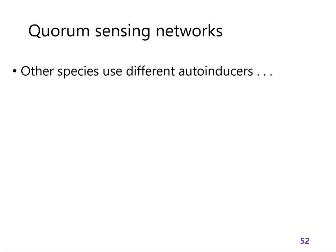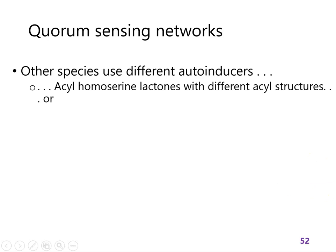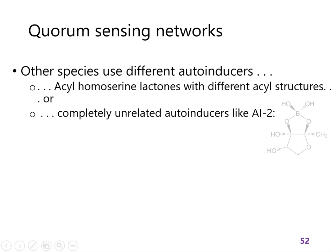So that's what this slide shows, that there are different homoserine lactones with different acyl structures. So that's the length of the chain on the end of that molecule I showed you. But there are also completely different autoinducer molecules. So this one was discovered, I want to say around the year 2000, and it's super weird. It has a boron in it in this really bizarre structure. Anybody who's done a lot of organic chemistry and biochemistry would look at this and kind of shake their heads and think, how did this happen? But this is pretty common in nature.